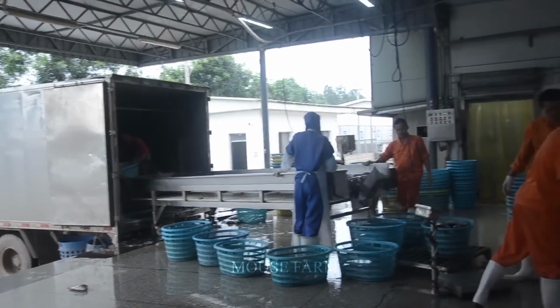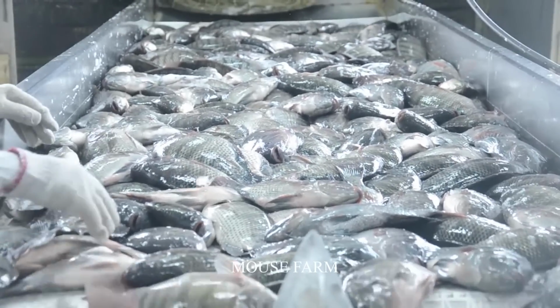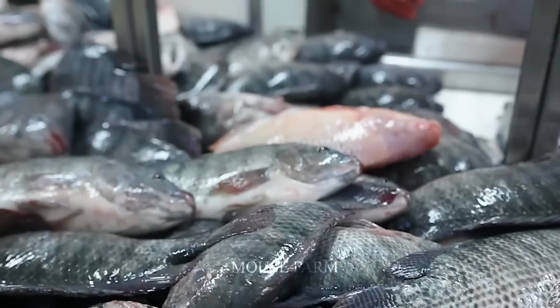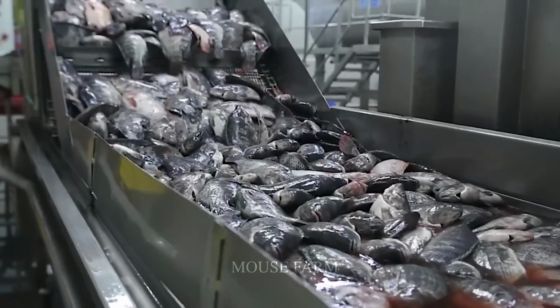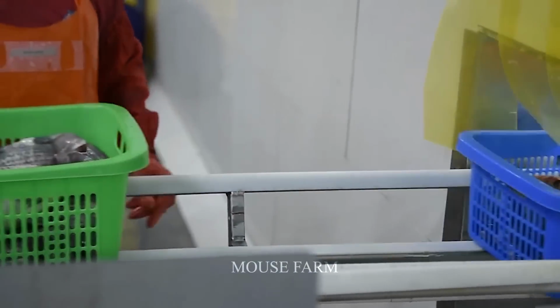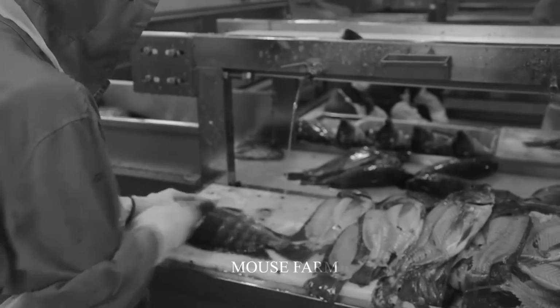The tilapia process starts from bringing the fish from the source to the factory. Here, fish are received in an ideal environment to ensure the freshness and high quality of the final product. The fish will be lightly processed on their skin sides, and then their internal organs will be removed.